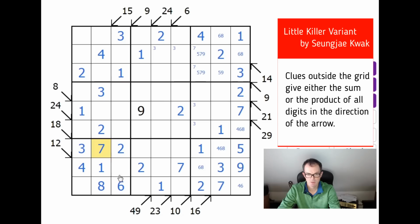This must be 7. This must be 9. That must be 5. That's 6 or 8, therefore. These 2 squares have got to add up to 12. Can't be 3, 9. That could be 5. That could be 7. That could be 8. That could be 4. I don't think that's the way to go. 3. 6 there. Now 4.